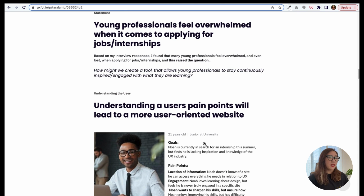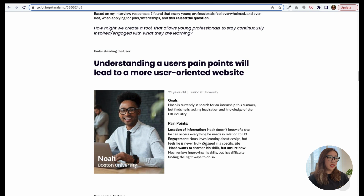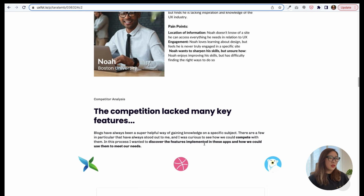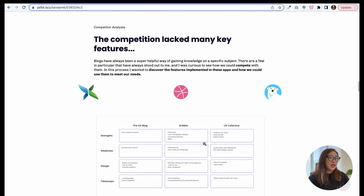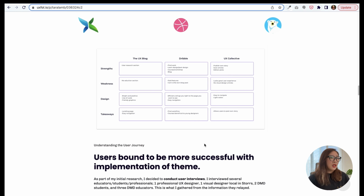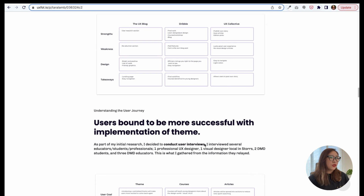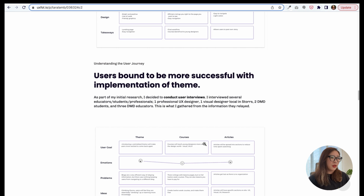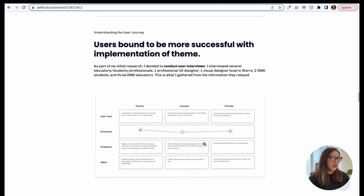Then there is understanding the user, pain points. That's good. Competitive study. Okay, so Tara did a competitive study to get some insights. Then there's understanding the user journey. Users found to be more successful with implementation of theme. I see. This is really interesting.